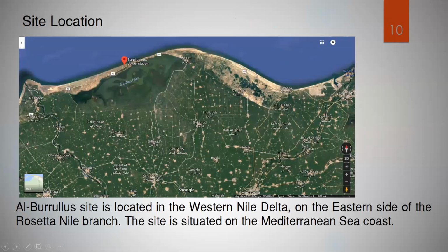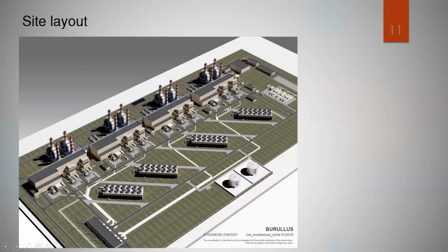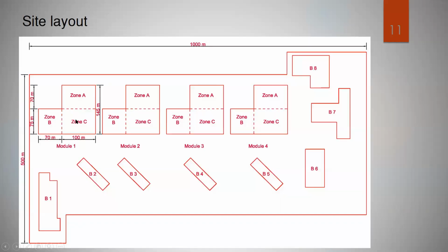Our case study is at the Port site. It is located on the Mediterranean Sea in the north coast of Egypt. It is on the western side of the Nile Delta, and the eastern side of the Rosetta Nile branch. This is the site layout. It consists of 4 modules with angular buildings. The side length is about 1 kilometer and the width is about half a kilometer. We divided the modules into zones A, B, and C to reduce the soil variability during the study.